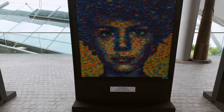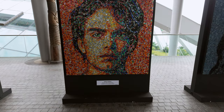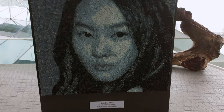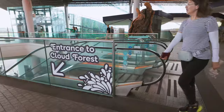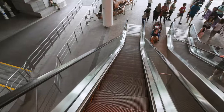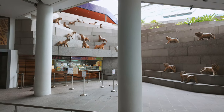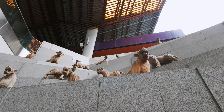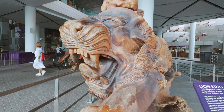In one corner of the canopy there's an art display, and each of these artworks has been made out of recycled materials: plastic bags, PBT bottle tops, tin boxes, denim. Incredible the level of detail that's been achieved. It's downstairs to go to the Cloud Forest, where there is the Avatar experience. When you get down to that lower level, there's a lovely set of wooden sculptures that surround you.